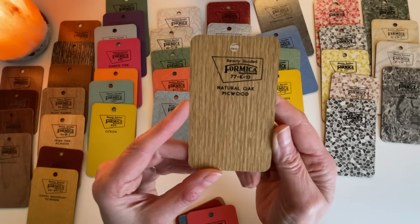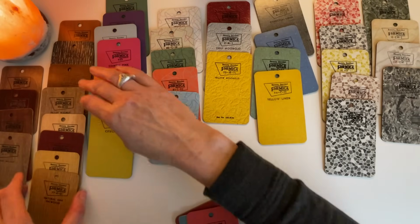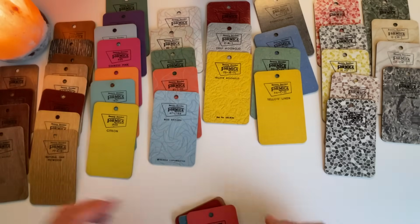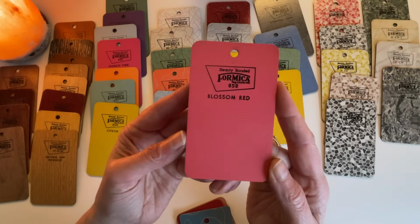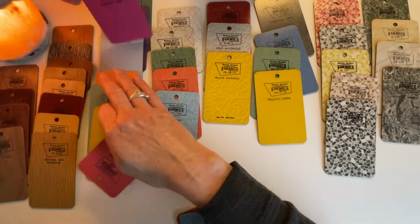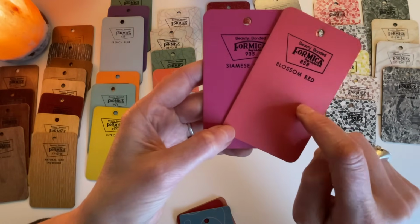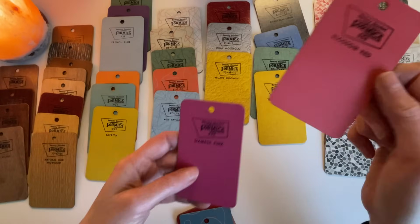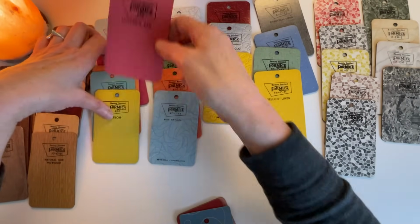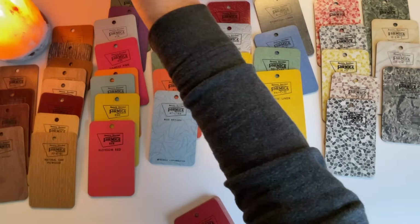Natural Oak Pickwood. They got a lot of pickwoods over here. Okay. Blossom Red. It's still kind of pink. Let me look at this compared to Siamese pink. Kind of similar. I definitely like this color better than this. This is almost close to a coral. Yeah, it's pretty pink, I guess. Alright. That's another brand. Put that over here.